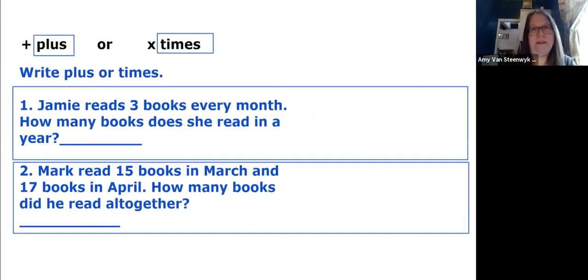This is another numeracy or math exercise that I've been playing around with. This is a simplified version where there's just two word problems and two answers. Each answer is used one time, but this gives them a chance to really practice understanding. What does plus mean? What does times mean? What does it do?